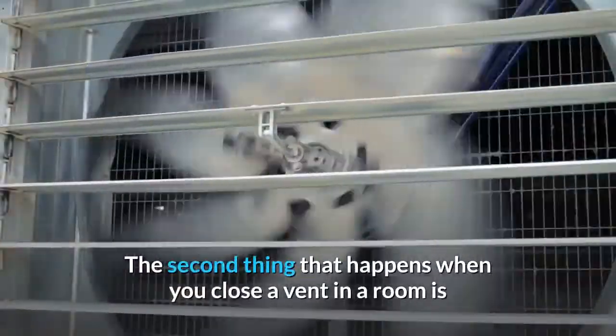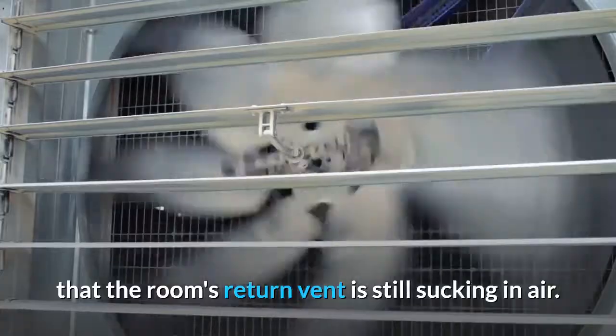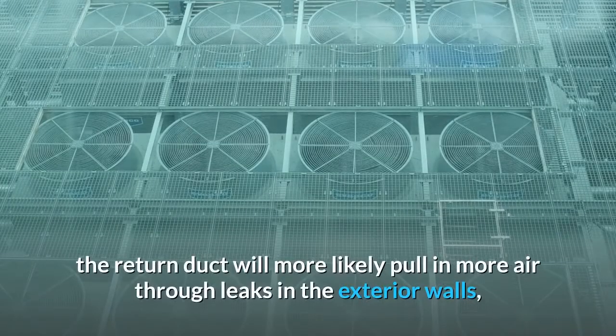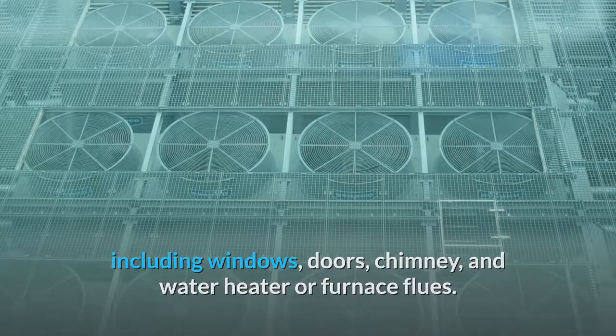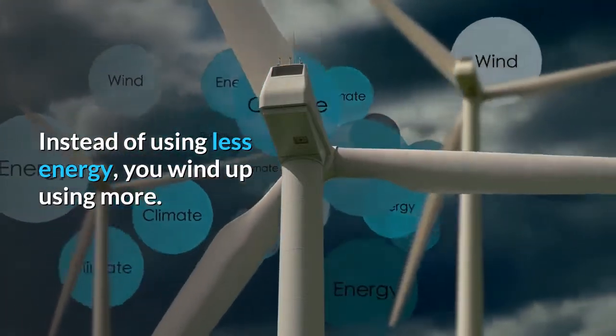The second thing that happens when you close a vent in a room is that the room's return vent is still sucking in air. Without that balanced pressure, the return duct will more likely pull in more air through leaks in the exterior walls, including windows, doors, chimney, and water heater or furnace flues. Instead of using less energy, you wind up using more.